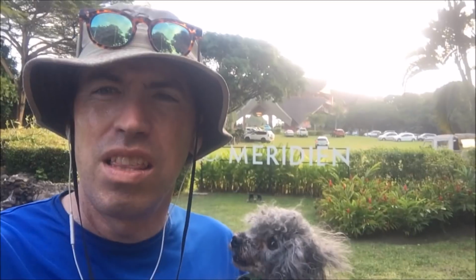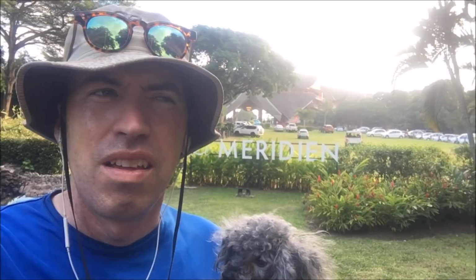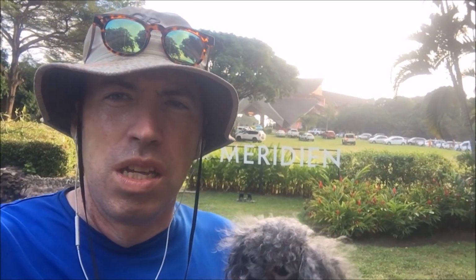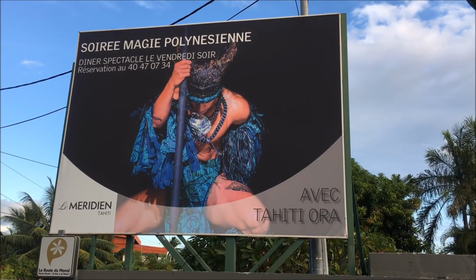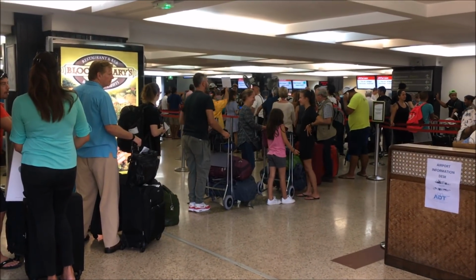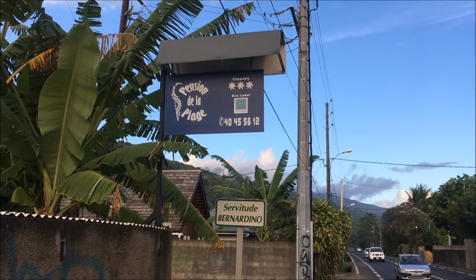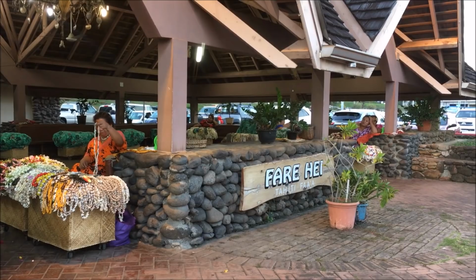I got a drink at the Meridien a few days back, and it was a margarita for $15 to $20, kind of pricey, but it was a good view and a good change of pace, and it was certainly cheaper than a room at the Meridien. Me and Daly couldn't go there because of Daly. I read about a pause in the strike in Tahiti Infos, and I booked a ticket right away over the phone, and then we left Pension de la Plage for the airport.